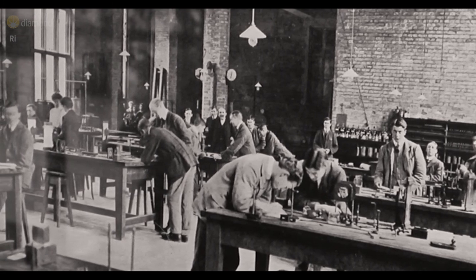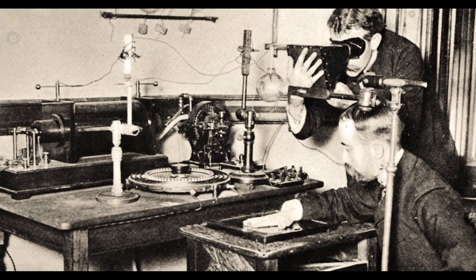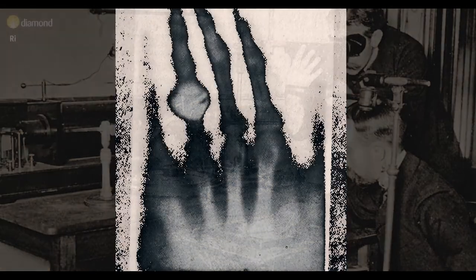It's difficult to realise how it was in those days because of our present knowledge of everything. Nothing was certain for them. I mean, X-rays were mysterious. Most of the people in Europe believed that they were waves, but some people believed in particles.